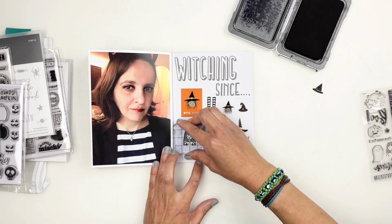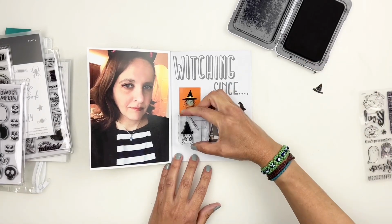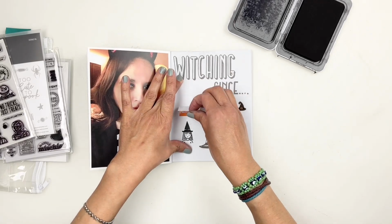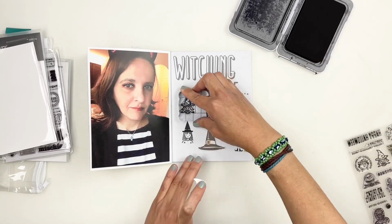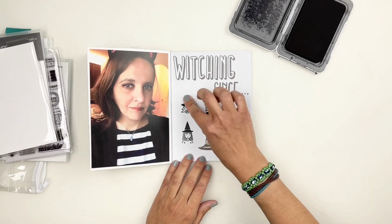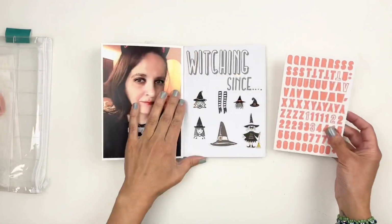I also will use my number stickers to add the dates, because I have loads of them and I wanted to add color to my spread. So I'm going to end up using these really beautiful coral colored stickers to add a pop of color. And it's a great way to use up those number stamps that I never use.